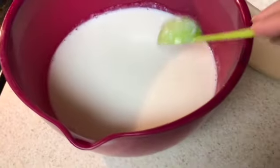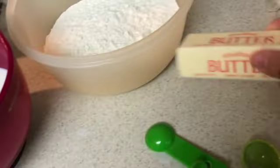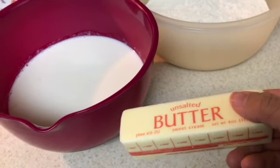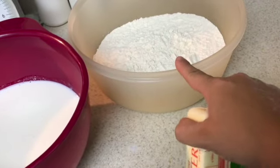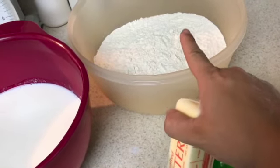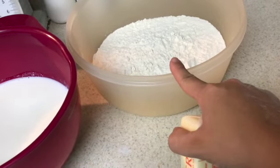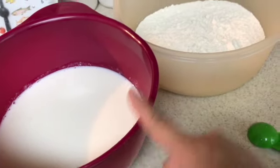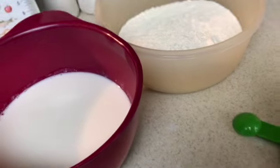The next step is I'm going to melt this butter. I'm just going to put it in the microwave, and then we'll mix this. I'm going to put the sugar and salt and baking powder and baking soda in here, and then we'll add the eggs. And then after letting this sit for a few minutes more, we'll go ahead and add this to this. So let me go ahead and melt this first.